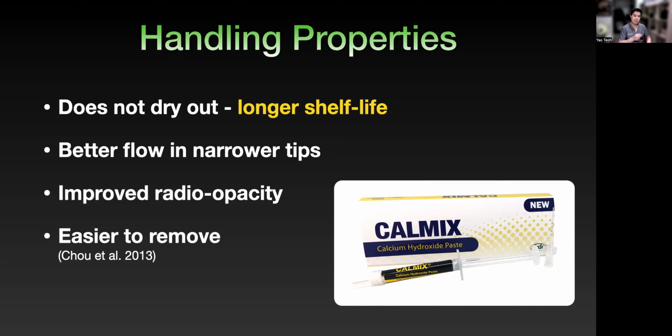But CALMIX is a medicament that's got polyethylene glycol, which is a universal solvent per se. It breaks down really easily when you try to wash it out. As a universal solvent, just because there's no water in it doesn't mean it can't dissolve in water. It is still water miscible. So these are the 4 key areas which I really like about CALMIX for my day-to-day practice, aside from obviously the improved disinfection.